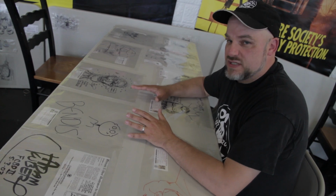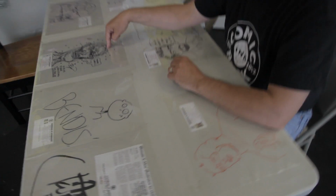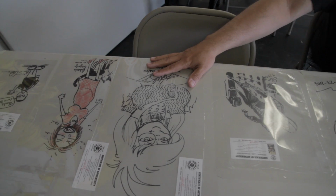We have so many signings here at the shop. One of the cool things that happens when we have a signing is that they do a doodle on our table. So we have Robert Kirkman for Walking Dead, Michael Bendis, Adam Kubert, Phil Foglio for Girl Genius, Ed Brubaker. We've got like 3 or 4 tables full of these things now.